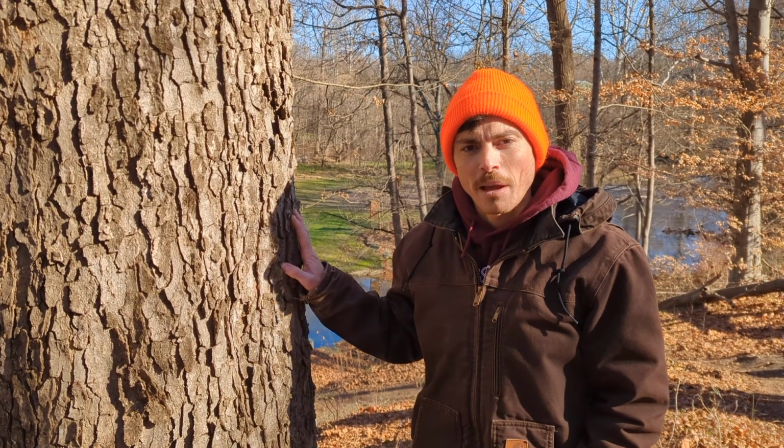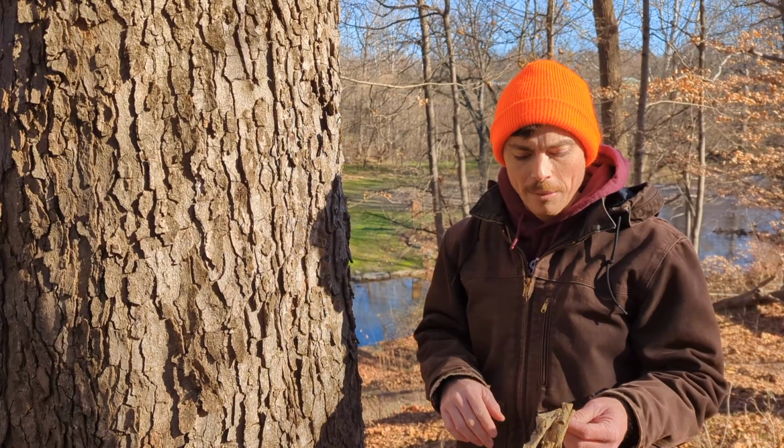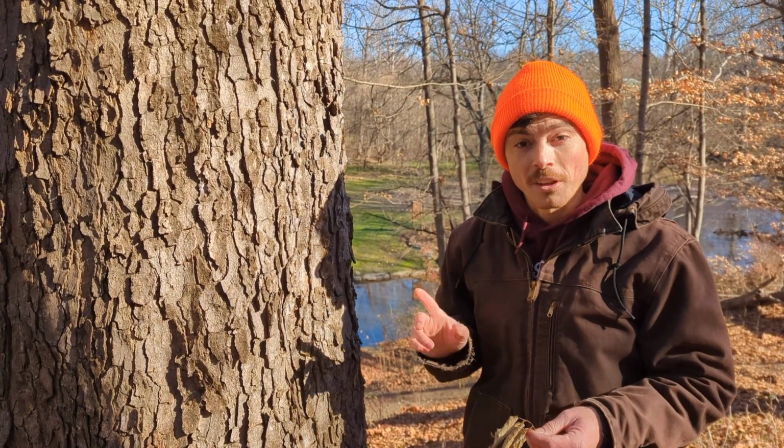Today on Tree Talk, we were talking about Hackberry, Celtis occidentalis. Hackberry is a very common tree that is very broadly adaptable to a bunch of different soil types and an excellent wildlife tree. So let's get on into it.